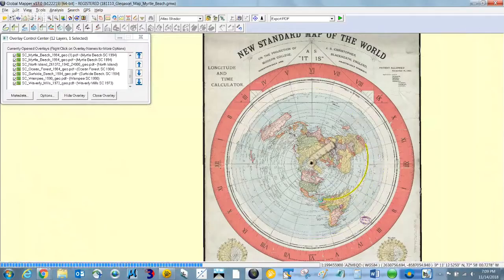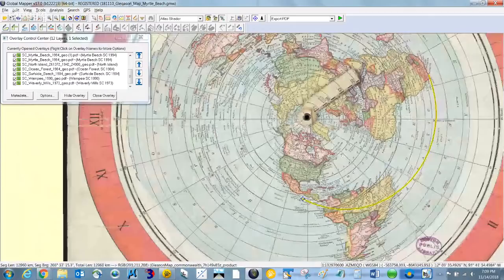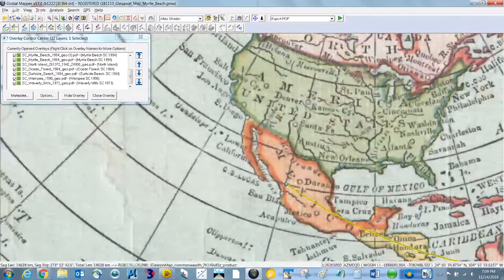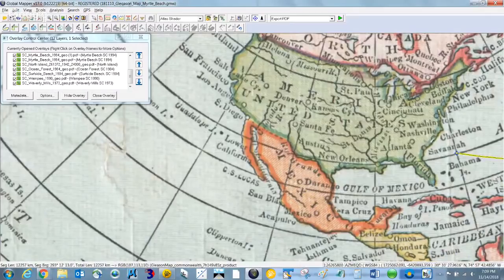It's accurate to the level of my ability to georeference this old PDF file, like to say, okay, do I have that latitude and longitude picked correctly? Yeah, I did a decent job of it. That should be 30, 75, so 30 degrees north, 75 west, and I'm looking down here.